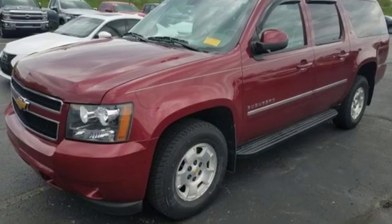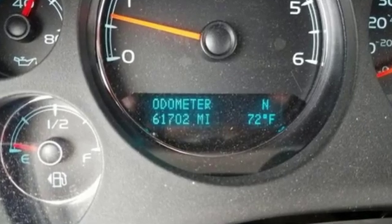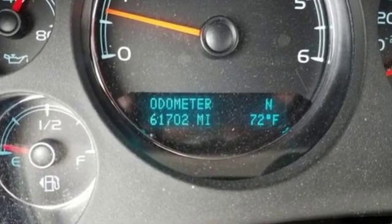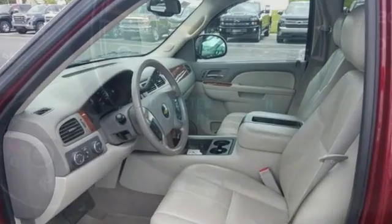Kelley Blue Book remarks boat and trailer owners in particular gravitate toward Suburbans, which offer up to 8,100 pounds towing capacity. Performance, value, durability, Chevy.